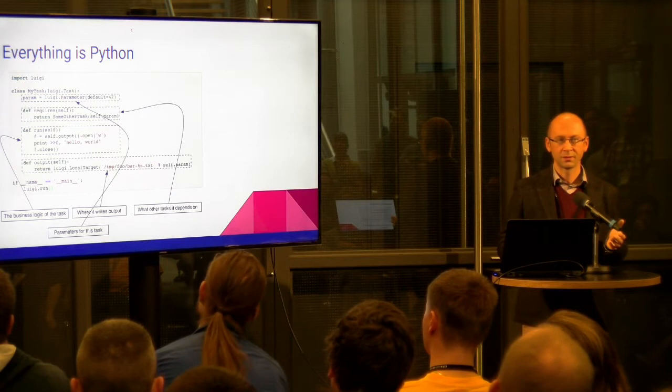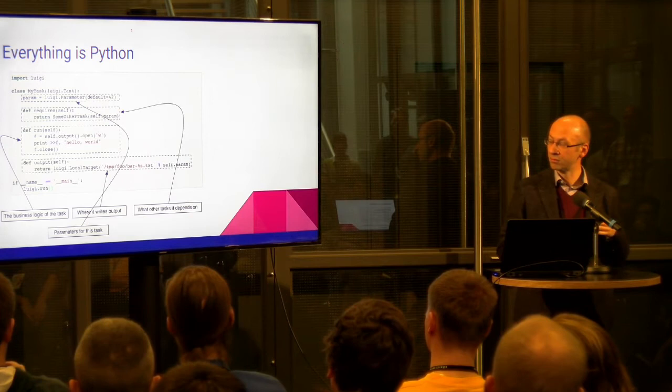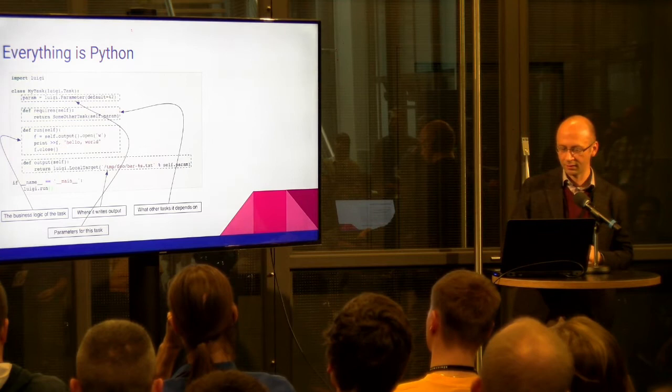So it provides a big set of target databases that you can use, and you can also define your own and override them. And then when you execute this, it will automatically check if some other task already ran, if the results are already there, and will not re-execute the thing again. And that's very handy.